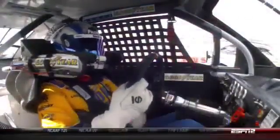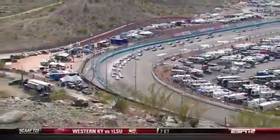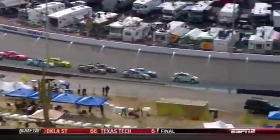Let's go upstairs to Marty Reid. All right, thank you, Jamie. If you want to bet on who's going to win this race, check the first 2 rows. Almirola, Edwards, Bayne, and Bowyer. The last 10 races here at Phoenix in this series have come from the front 2 rows.